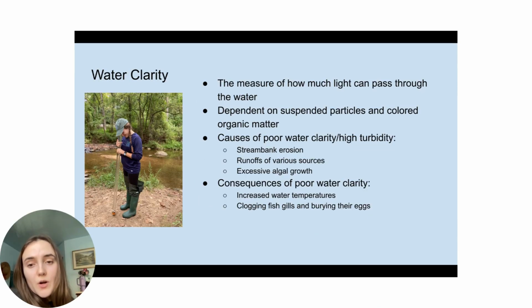Our last parameter is water quality. You can see me here in this photo looking through our turbidity tube, which has a Secchi disc at the bottom. So we look through the tube to see at what point we can see the Secchi disc clearly, and that determines how cloudy or not our water is.